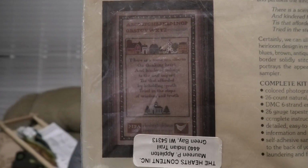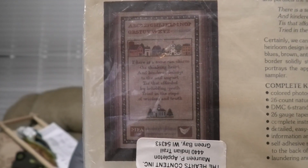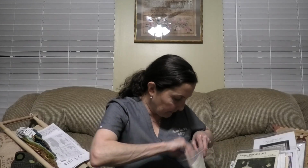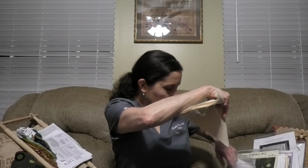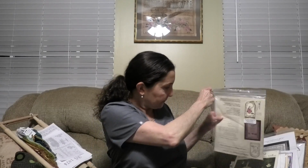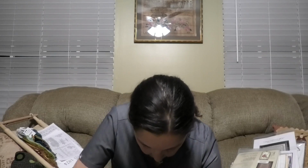Probably done over one. And came with everything, including, I think this is Glenshee linen, which is very hard to find. Okay. This is Heartstrings, the Heart of Christmas. This came as a kit as well.